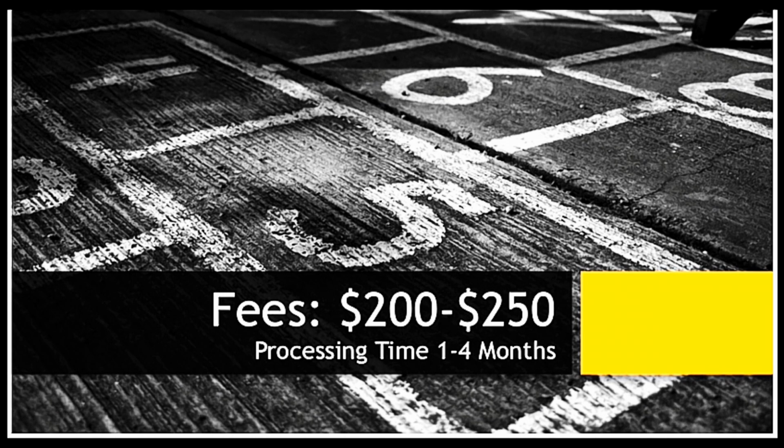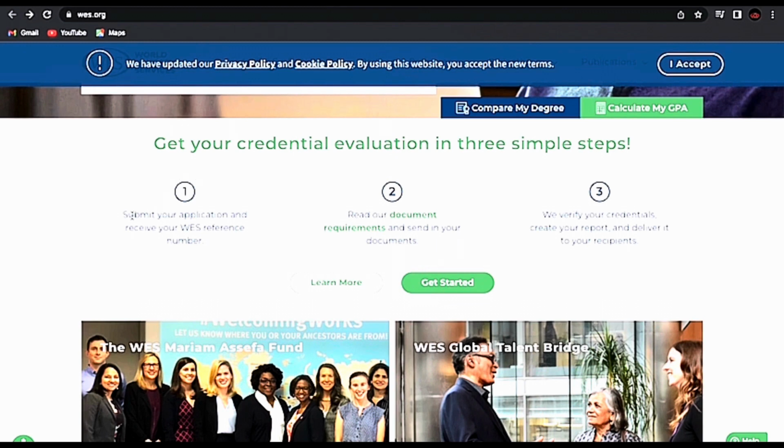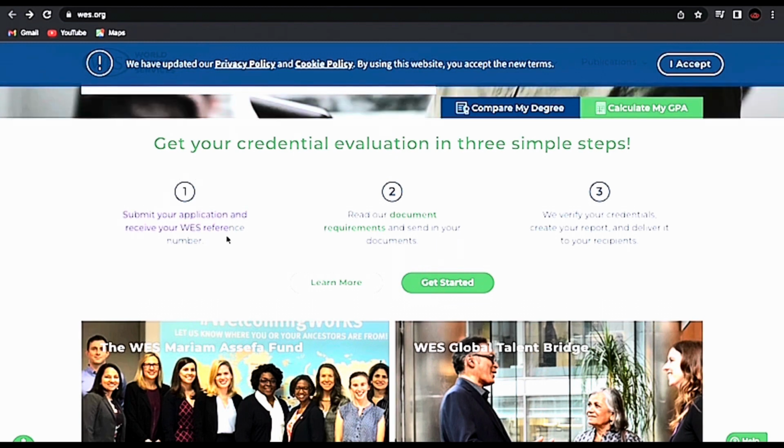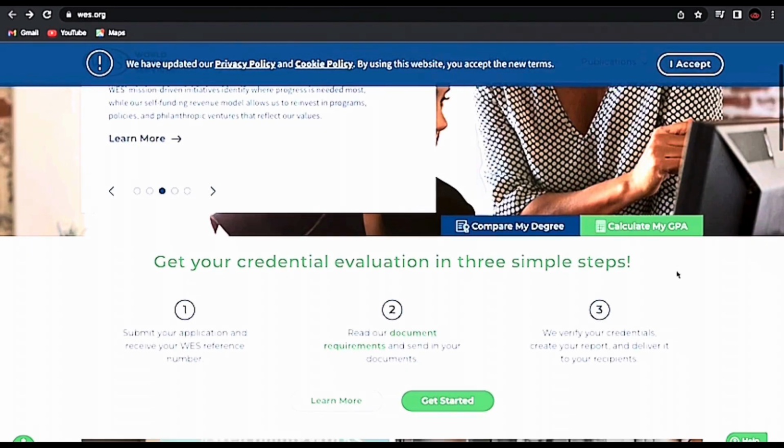The fees are from $200 to $250, and the processing time takes from 1 to 4 months. But then I'll suggest you get your credentials checked by WES because they have really good processing time. And whatever document you send has to be officially sealed by your university. Step 3, find your NOC.